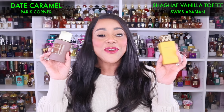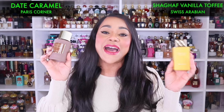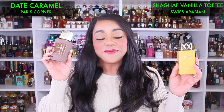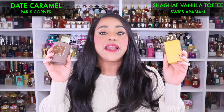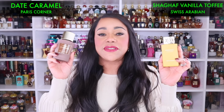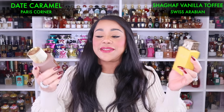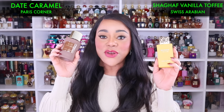Yes, so here you have the date combination, because both of these fragrances do have the note of date, but they also have quite a bit of vanilla. So here's the thing. In Shagaf Vanilla Toffee, you are going to find, as the name says, a very, very present toffee note. It is definitely a lactonic quality fragrance. It does have some spicy notes, but what really determines the success of these two is the fact that they both have that date note.